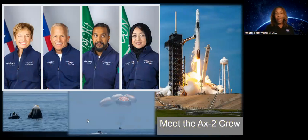What we're working toward right now is our second private astronaut mission. This is something that is brand new in the world of NASA and human spaceflight. We have provided the opportunity for us to go commercial with our spaceflight, and we can have commercial astronauts. And so for the Axiom 2 crew, this is our team here. You've got Peggy Whitson, John Shoffner, Ali Alqarni and Rayyanah Barnawi.